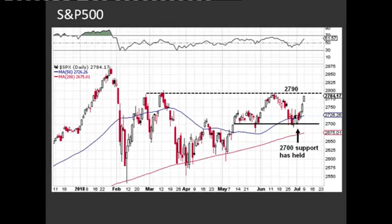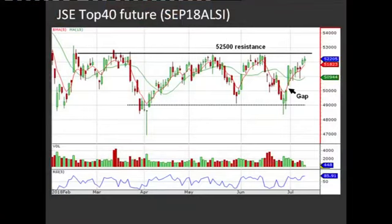I have to say the local market though shows no sign of really breaking out at this point. Not at the moment. So here's our Top 40 future, and as you can see, it's still very much stuck in the sideways range that it's been in for most of the year. The lower end of the range is at about 49,000, and the upper end is at about 52,500. Now, you can see it's been gradually pushing higher over the last week or so.